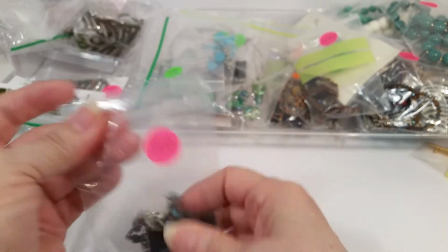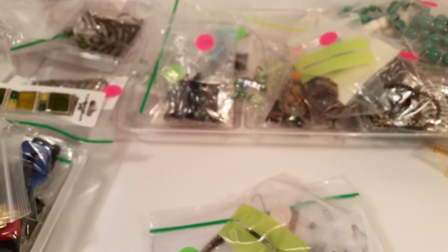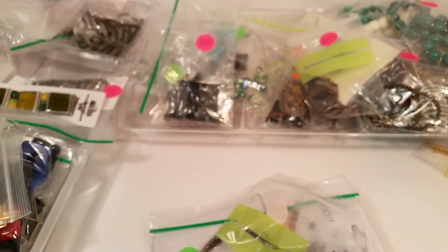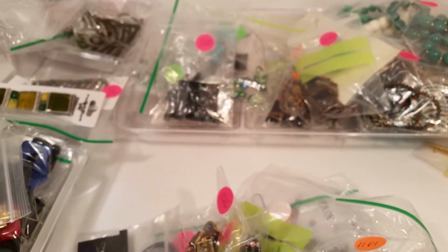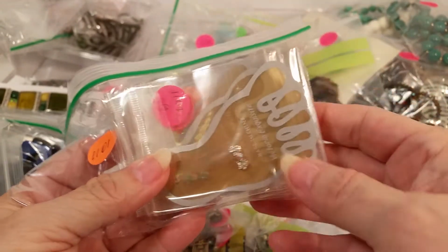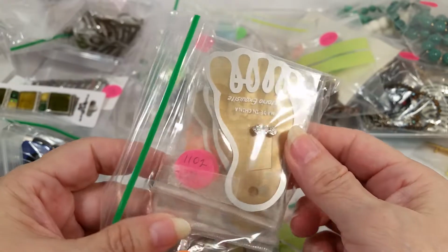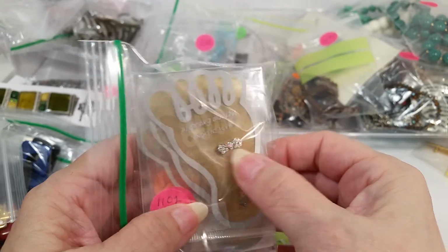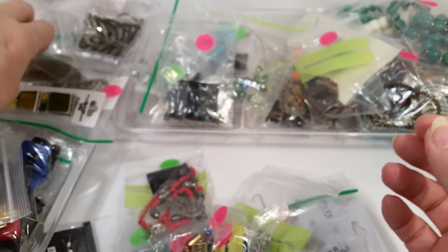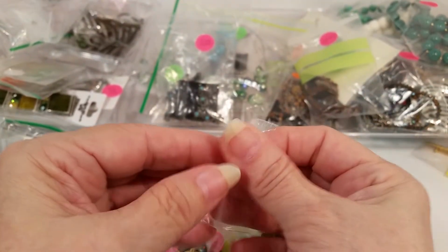All right, let's grab another handful. As a matter of fact, I think I'm going to just get the last of it all out here. I'm not going to open these, but as I stated before, this is the other set of toe tags, and they had the different color rhinestones on the toes. Put that over there.